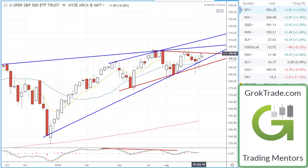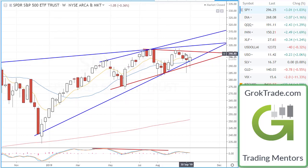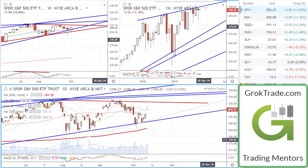This is a really interesting time. On the weekly chart, we don't have a lot of space before we start running into these trend lines. So we're getting into the apex of this triangle. So that's what I'm watching. I'm watching that very closely.